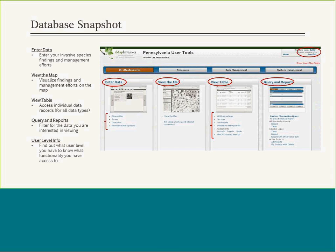Okay, so starting on the left-hand side, the Enter Data section, this is where you want to go if you ever want to go and enter any invasive species finding that you've made, or it's also the place where you can go and log your management efforts. This is where you can go and actually visualize your findings as well as other people's findings of invasives, and again also view the management efforts that are happening across the state. So your data that you're inputting as well as data from other people.